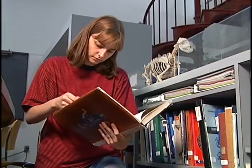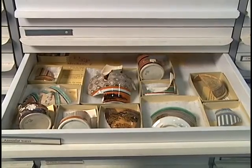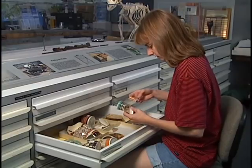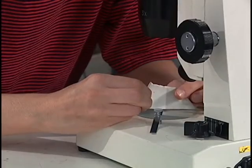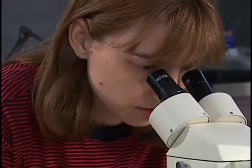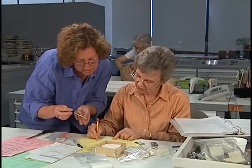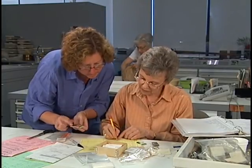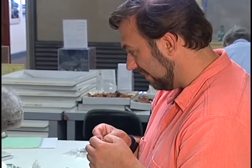There is also a study collection of artifacts, so you can compare objects on your tray to already identified pieces. If you need to look at an artifact more closely, magnifying glasses, lights, and a microscope are available. Of course, the best resource at the lab is the staff. You should always ask a staff member for help if you have any problems or questions about any aspect of your work.